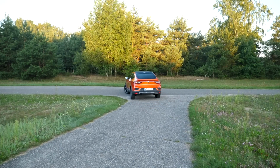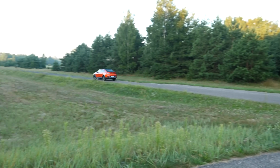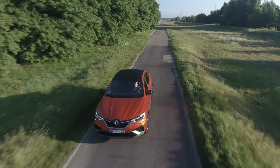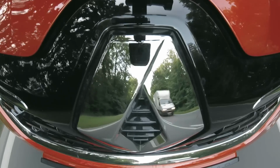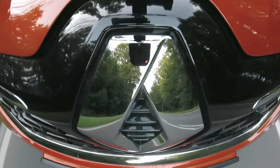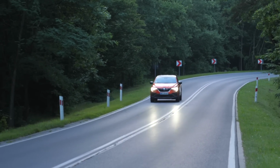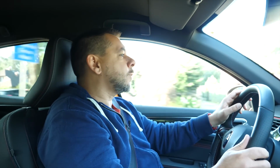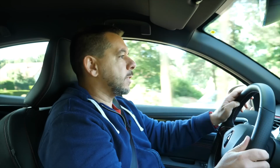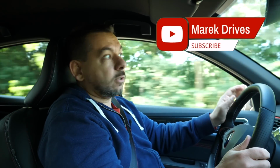The Renault Arkana was launched with a 140 horsepower mild hybrid and a 145 horsepower full hybrid. In late 2021, a 160 horsepower mild hybrid will join the lineup. The mild hybrids are 1.3 turbocharged petrol motors, and the full hybrid is a 1.6 normally aspirated engine combined with an electric motor. The full hybrid is around 100 kilograms heavier than the mild hybrids. It can also carry slightly less load and it can tow less.